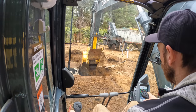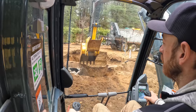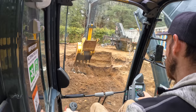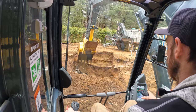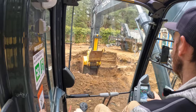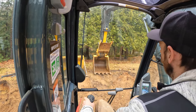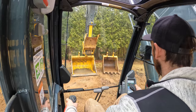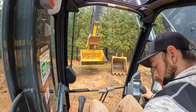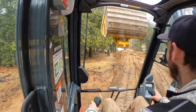Septic tanks when you're done with them, common practice is just to crush them up and bury them where they were. I really like having a quick coupler. Feels spoiled.